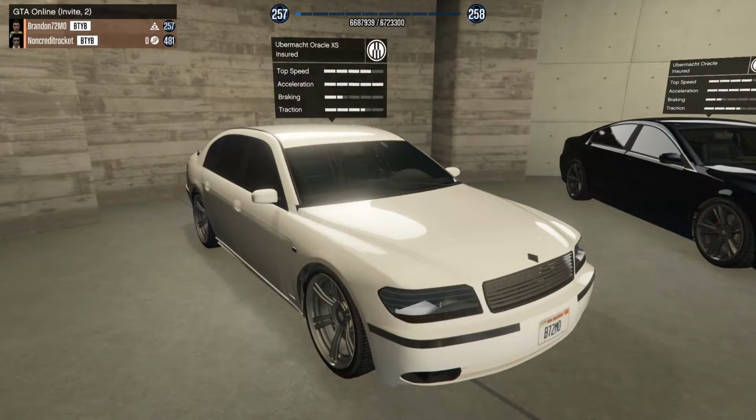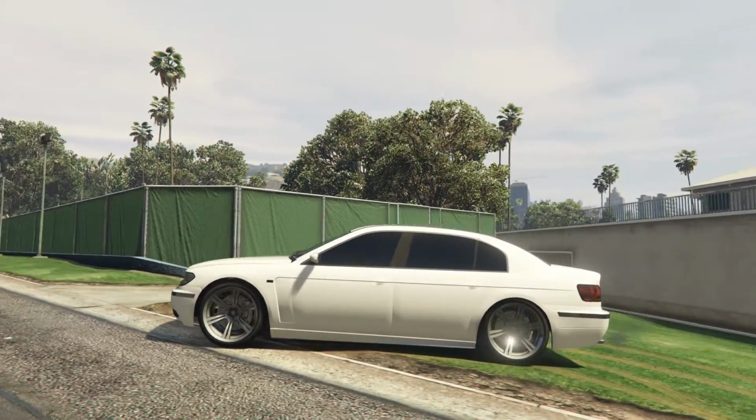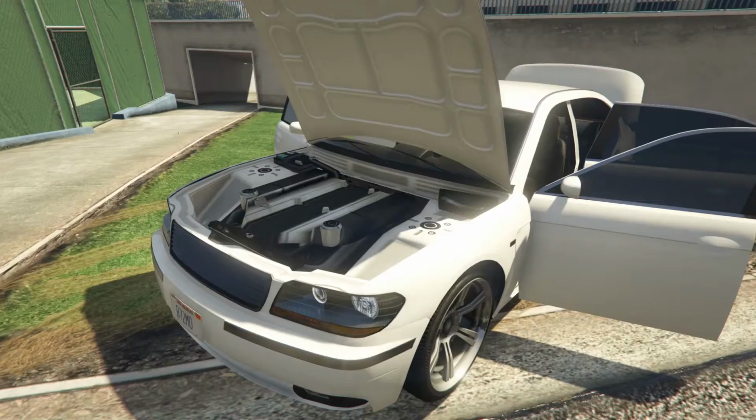Up next is the Uberbach Oracle XS. I think the XS on the Oracle stands for extra slow because the Oracle XS is definitely slower around the track and in a straight line than the newer version, the Oracle. The Oracle XS is the second slowest coupe around the track and it's towards the bottom of the class in terms of straight line speed.